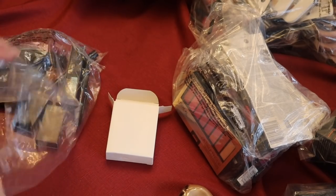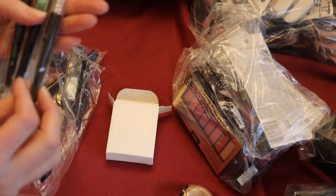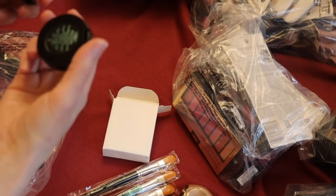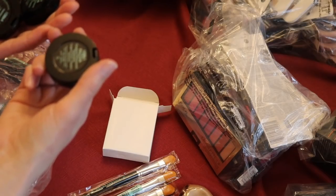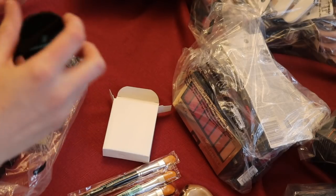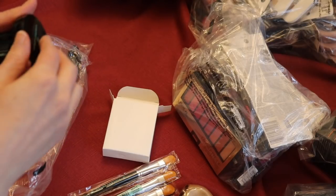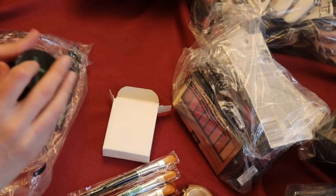All right, looks like we have 3 of this brush here. This is like a concealer brush, it looks like. All right, next we have 3 of these eyeshadows. These are individual eyeshadows, and 2 are in the same shade, Piazza, I believe, and Wannabe is the other shade. So that's just individual potted eyeshadows, okay?